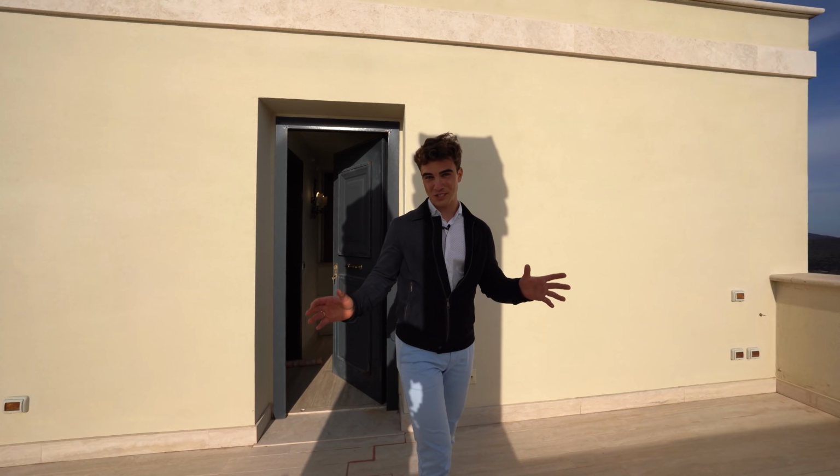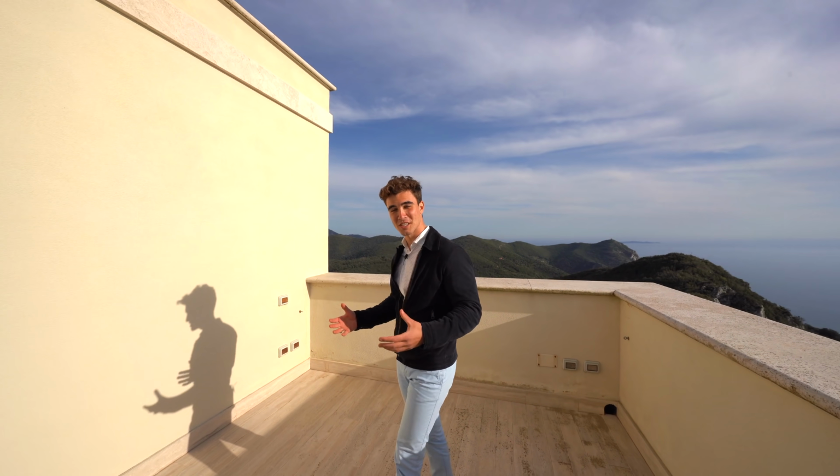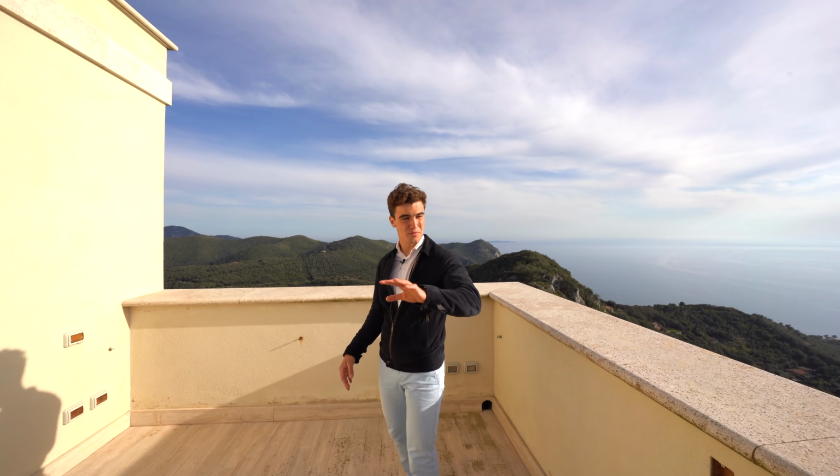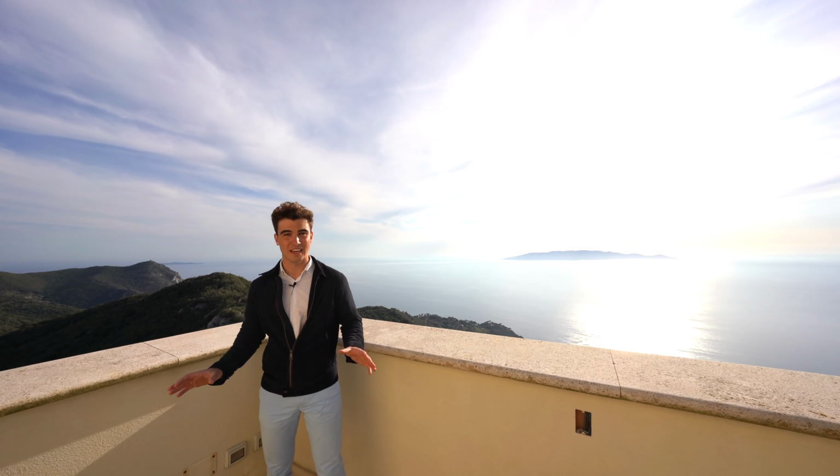From this terrace, you really understand why this lighthouse was positioned right here. The view is incredible, and from here you see everything. I've never seen something like that.